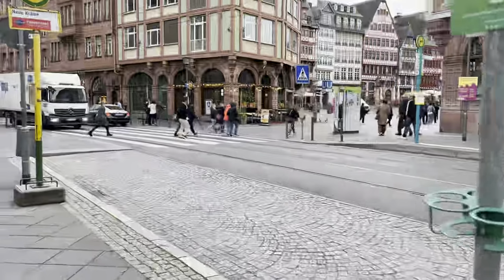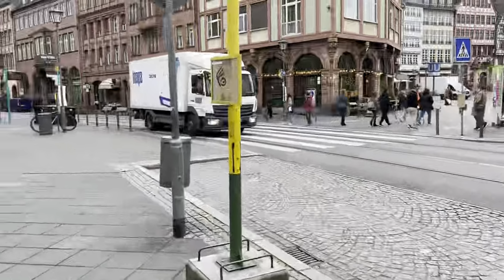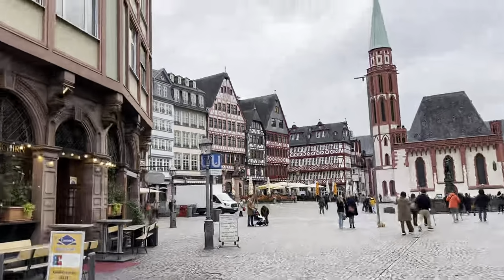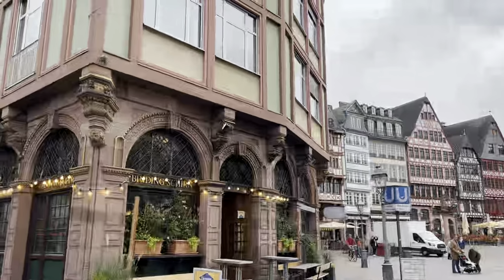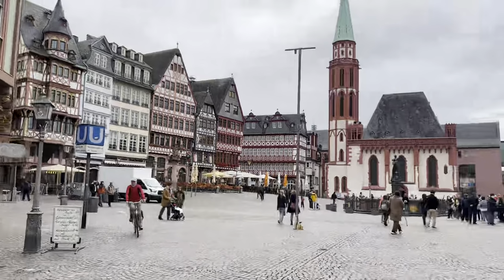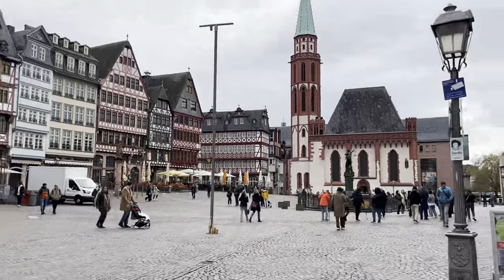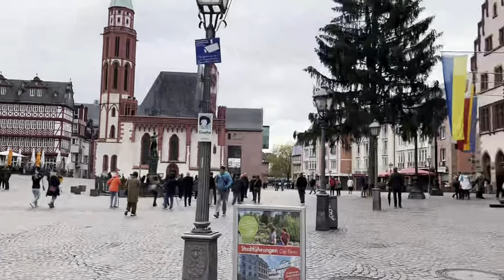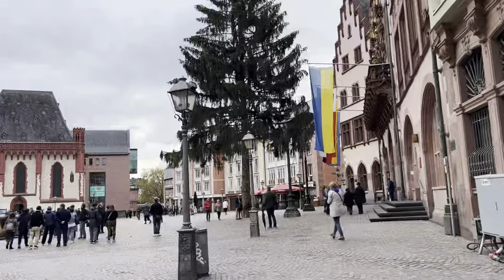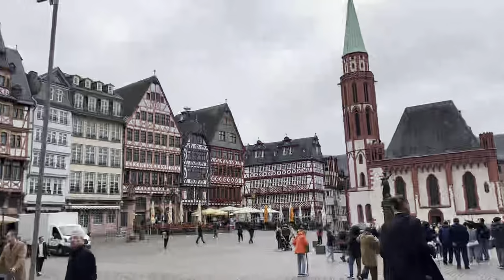This is really what I came for, is this square right here, the square in the church. Here it is. The picture everyone has of Frankfurt. Wow. It is incredible. Gonna be lots of pictures here.